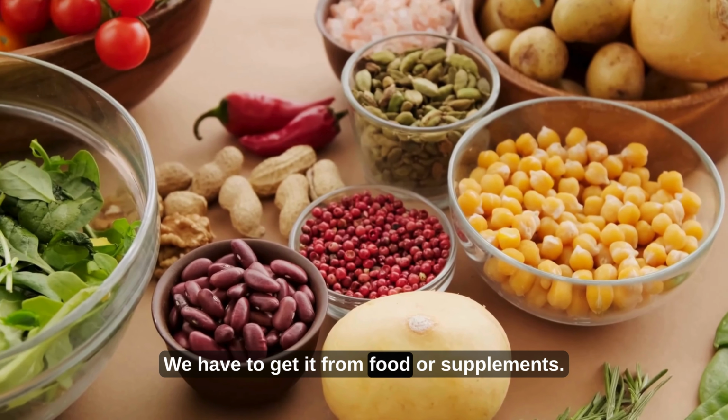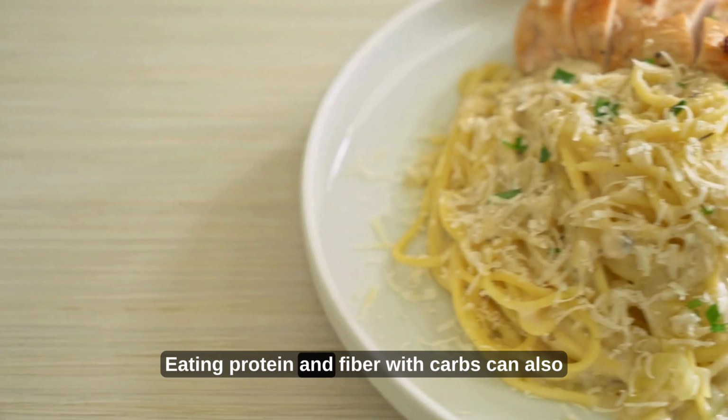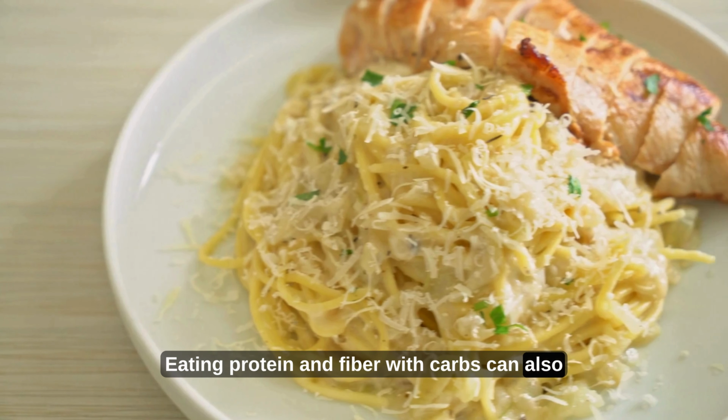Great food sources of thiamine include pork, legumes like lentils and black beans, sunflower seeds, brown rice and other whole grains, fortified breakfast cereals, and nutritional yeast. Light, heat, and a lot of water can wash B1 out of foods, so gentle cooking helps. Eating protein and fiber with carbs can also steady how quickly sugar hits your system, which complements what B1 does. Benfotiamine itself isn't in foods, it's a supplement option used when you want higher tissue levels of thiamine than diet alone provides.